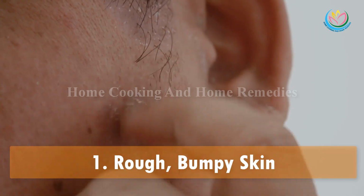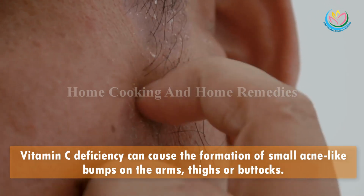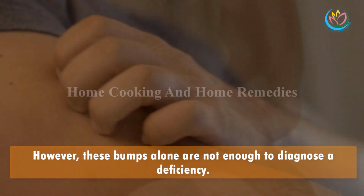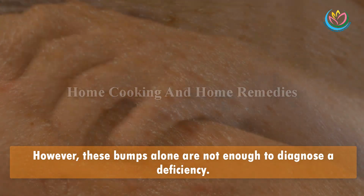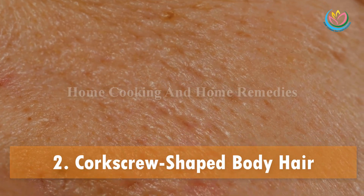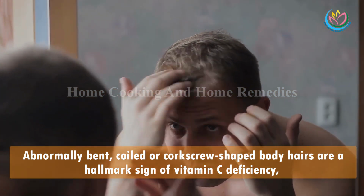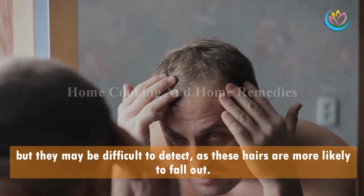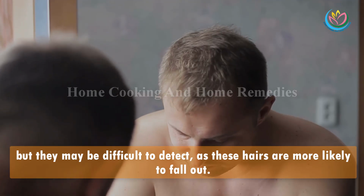1. Rough, bumpy skin. Vitamin C deficiency can cause the formation of small acne-like bumps on the arms, thighs or buttocks. However, these bumps alone are not enough to diagnose a deficiency. 2. Corkscrew-shaped body hair. Abnormally bent, coiled or corkscrew-shaped body hairs are a hallmark sign of vitamin C deficiency, but they may be difficult to detect, as these hairs are more likely to fall out.